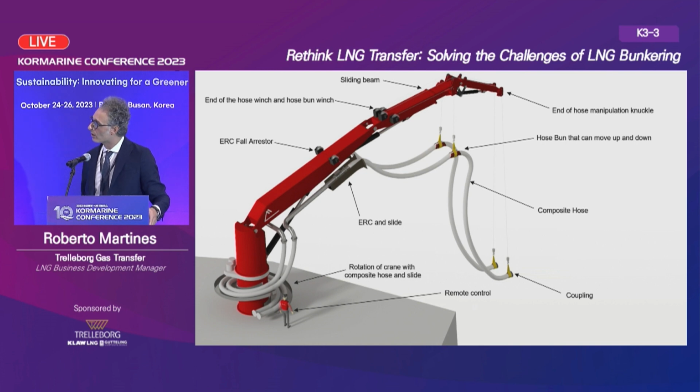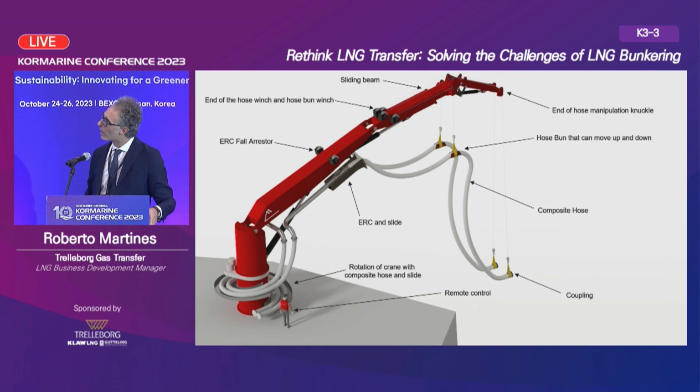You can see them over here, starting left to right: the pedestal, the different arms and sections, the sliding beam, which is a critical part to grant the operational envelope of the crane, and then the integrated hose transfer system based on the same technology that has been available on the market for many years.